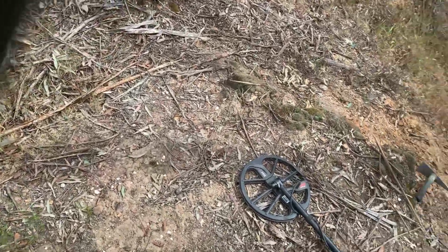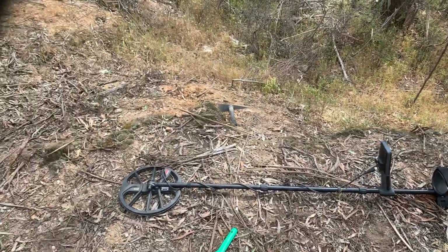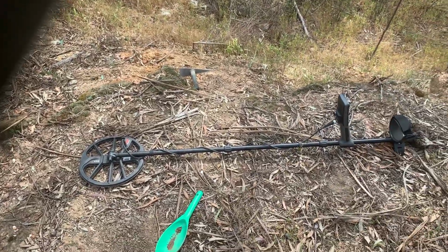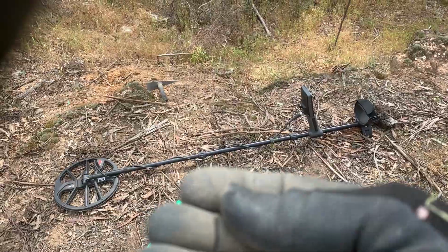That's with the standard Equinox 11 too. So they are capable of finding gold, especially in trashed out areas, down to real small stuff. Just be careful with the numbers.